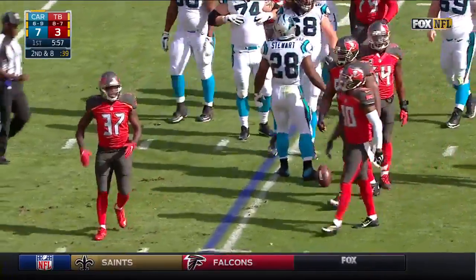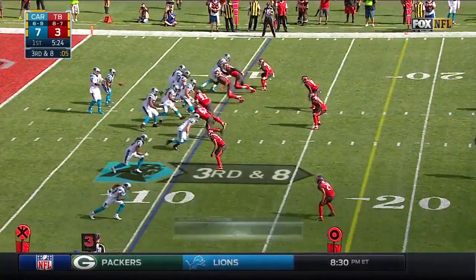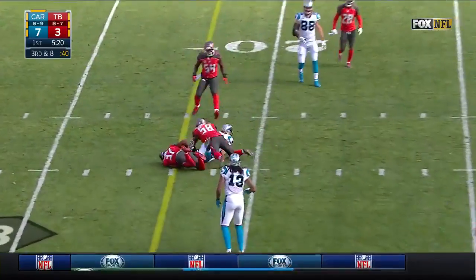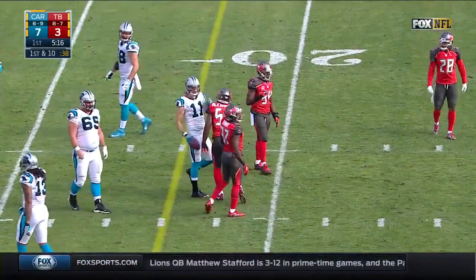Keith Tandy. Tandy's come a long way this year. Had a couple of game-sealing interceptions. And now third down, Newton into traffic. How in the world did he thread the needle there to Brenton Burson for a first down to the 19?